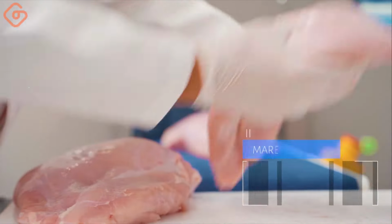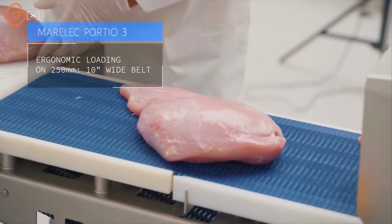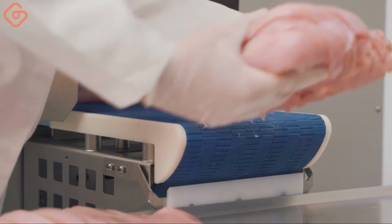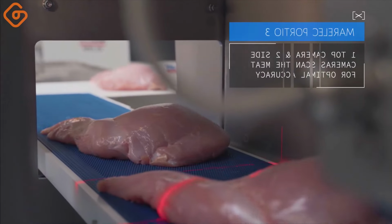Portio 3 is a specialized poultry portion cutter that cuts fresh poultry products into portions of a programmed weight, fixed thickness, or a combination of both, using the industrial scanning function, high technology with lasers and cameras.